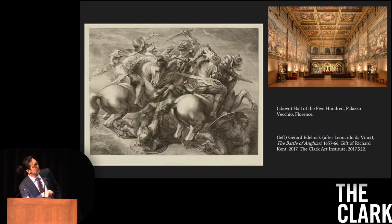And this is the Hall of 500 in the Florentine City Hall. At that time, Michelangelo and Leonardo were working directly in competition with each other, and this was a staged competition, intentionally. Like his younger rival, however, Leonardo also left the painting unfinished, and it was later destroyed around 1560 during Vasari's architectural renovation campaign. So all these are new.